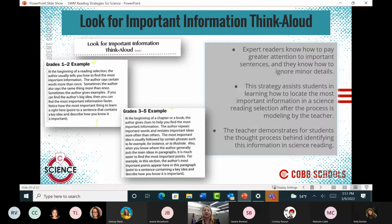This strategy assists students in learning how to locate the most important information in a science reading after it's modeled by the teacher. That's the most important part. The teacher is going to demonstrate for the students the thought process behind identifying this information in science reading. So I'm going to show you an example. Here we have a first and second grade example and a third through fifth example. But looking at the first through second grade example, the teacher would say this.